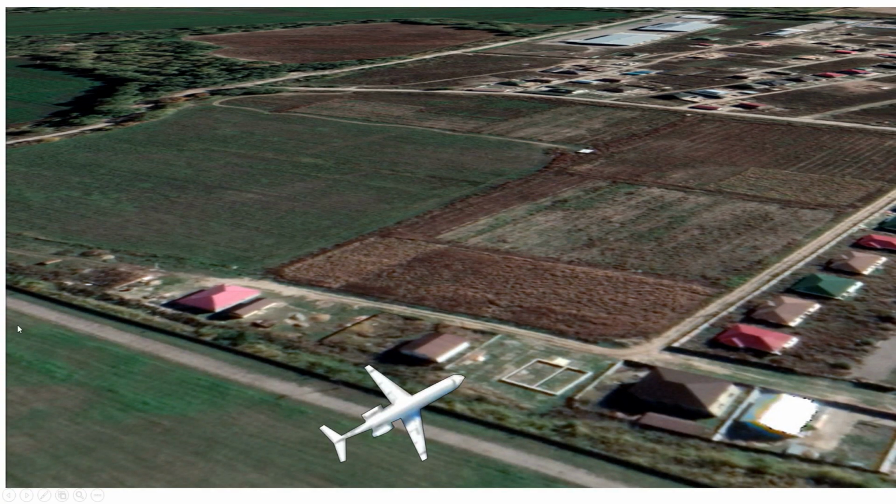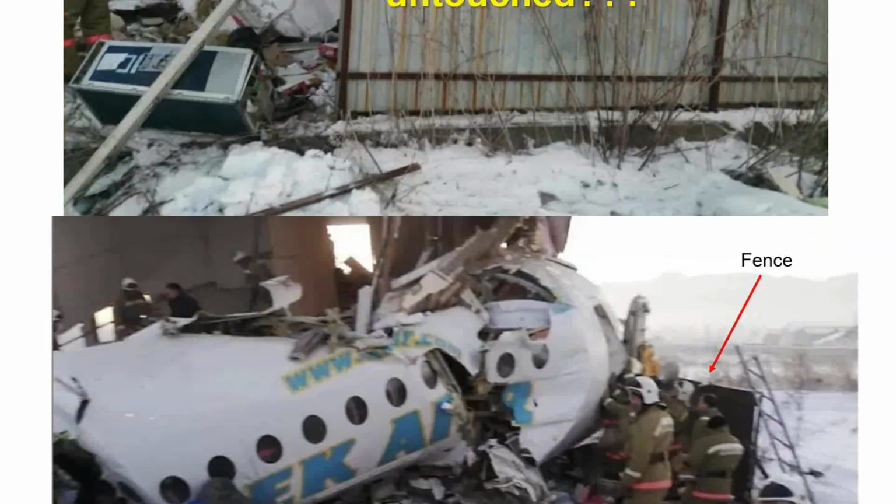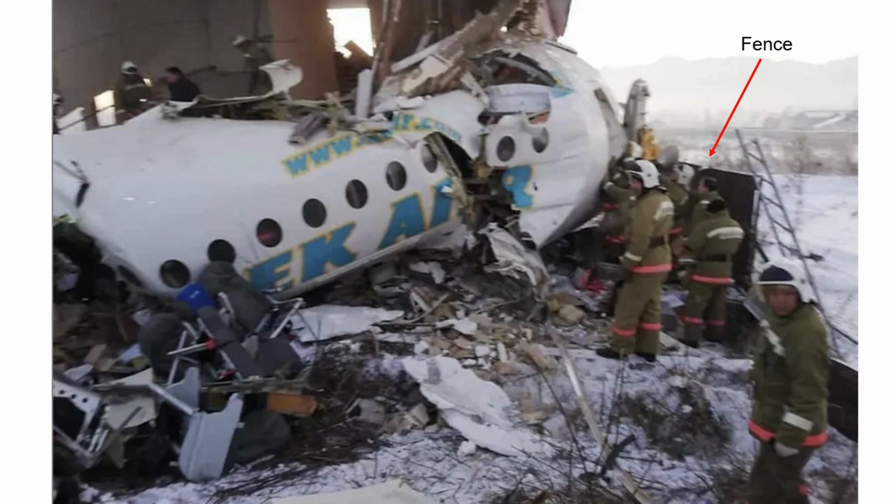So this is just showing you the sideways skid coming in, hitting this building, and the rest of the plane ending up there. So I'll just say, why was that fence untouched? It makes no sense. So there's the fence, and another angle, this plane's come sliding in. It's jumped over it and landed here. How has it managed that?